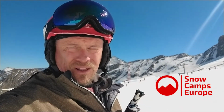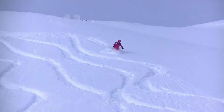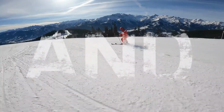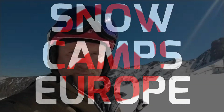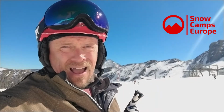It's Wednesday the 23rd of March and here is this week's snow report for the Kitzsteinhorn, Kaprun and Zell ski area. So hi everybody, as you can see, blue skies, very, very warm here in Kaprun upon the Kitzsteinhorn glacier, and here is this week's snow report.